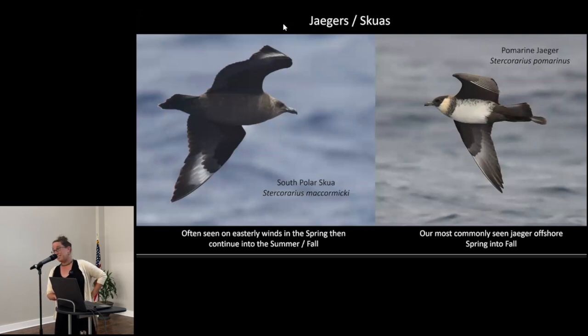These birds also nest in Antarctica and at subantarctic islands, and they come all the way up here, you know, every year. It's just amazing. Some move up the Pacific side and some move up the Atlantic side, and it's just always really cool to see something like that offshore. So we don't see them on every trip, but it's kind of a special visitor.